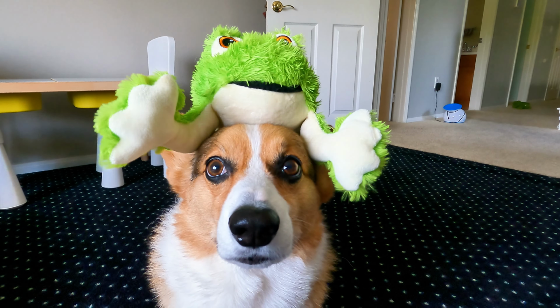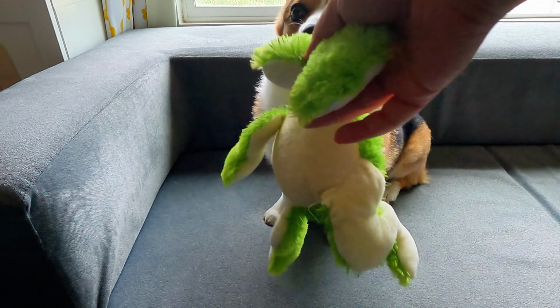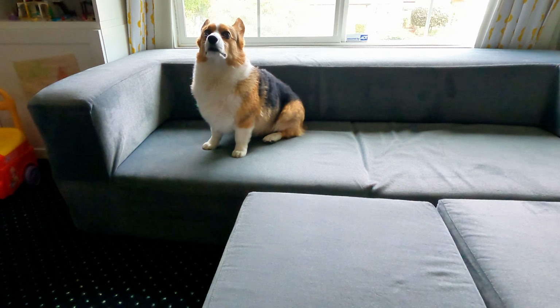Let's get started. For the first block, I have 3 similar exercises which I have several variations. Number 1, release and run. Number 2, hide and seek. And number 3, find it. These 3 games are similar, but I've placed them in order of difficulty.